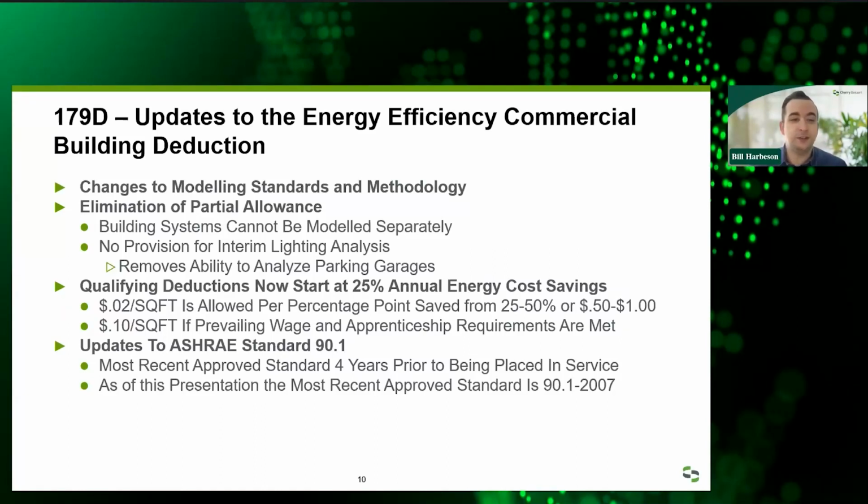So getting into some specifics here, some changes to the modeling standards and methodology. One of the big changes that are part of the Inflation Reduction Act is the removal of a so-called partial allowance. So up until 2023, an individual building system may qualify for a partial deduction, whether it's interior lighting, HVAC, or the building envelope of the building. So if I go and replace all the light bulbs in the building, I can do just a lighting analysis and claim up to 60 cents per square foot for affected area of the building. That has gone away as part of the Inflation Reduction Act.